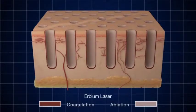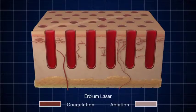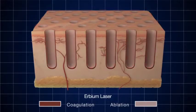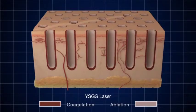Why does coagulation matter? If too little coagulation is present, as demonstrated with the erbium laser, the wound will bleed excessively, and the benefits of thermal stimulation are not realized. For this reason, Cutera chose YSGG, a wavelength with a uniform and controlled zone of thermal coagulation.